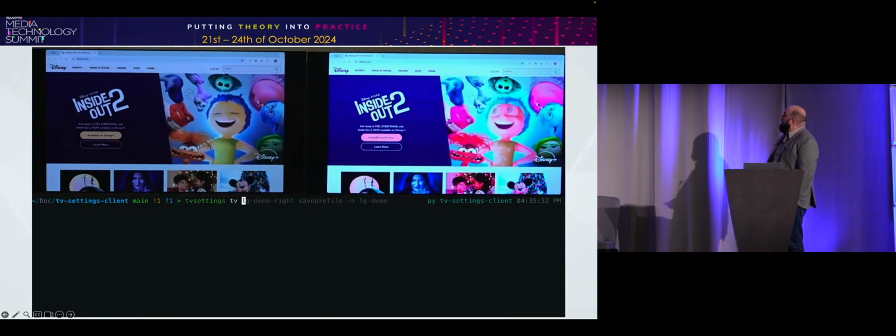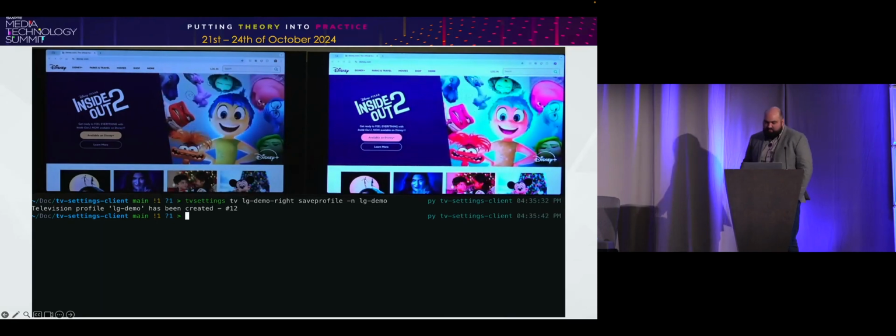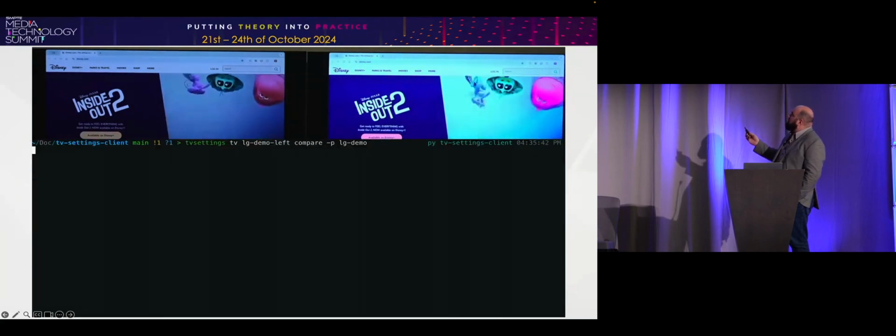So after that, I think we're going to save a profile. Yep. All right. So we're going to save the current state of this TV as a profile called LG Demo. And from there, we can compare. Let's see. All right. LG Demo. It would be nice if I was actually typing this. But all right. So, yep, we're going to compare the left TV, the one we haven't changed, to the profile LG Demo that we just saved.